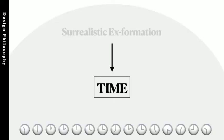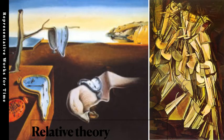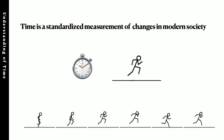This semester, I picked time as my topic to practice. First, I looked up a bunch of old sayings of time and also some surrealistic works of time. Also, I looked into dictionary definitions. Time is an ongoing sequence of events taking place. To some extent, time starts when things change. So to me, time is more like a measurement of changes.